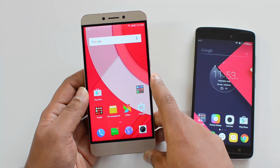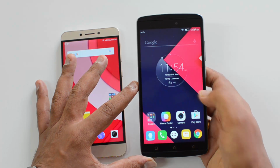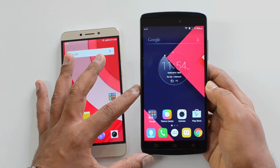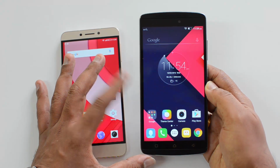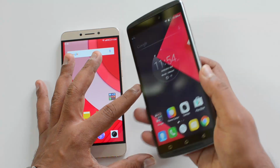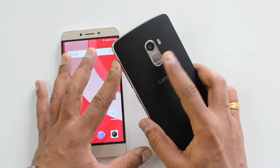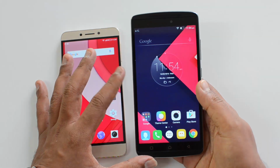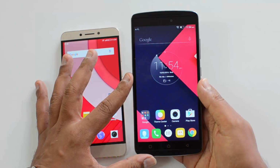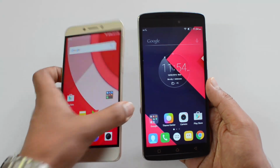It has a 13 megapixel rear camera, LED flash, fingerprint scanner, a 5 megapixel front facing camera, and a 3000 mAh battery. Now coming to the Lenovo Vibe K4 Note, the successor of the popular K3 Note, this again comes with a 5.5-inch Full HD display. It's powered by an octa-core chipset with 3 gigs of RAM, and it has Android 5.1 Lollipop. There is also a 13 megapixel rear camera, dual tone LED flash, fingerprint scanner, 5 megapixel front facing camera, and a 3300 mAh battery. It comes with 16 gigs of internal storage, which is expandable. So that is the spec aspect of these two phones.